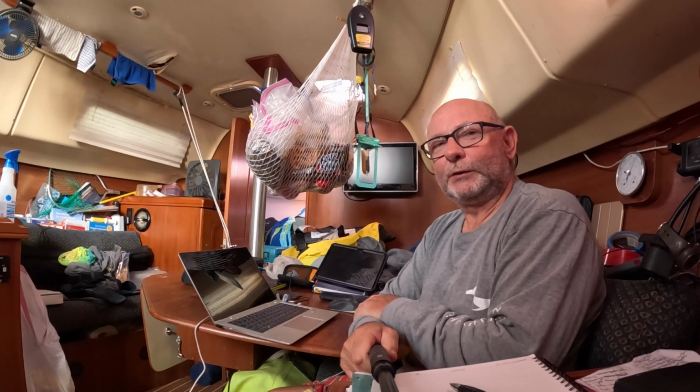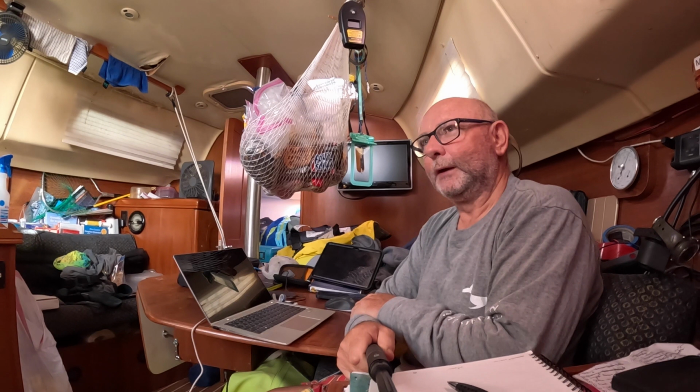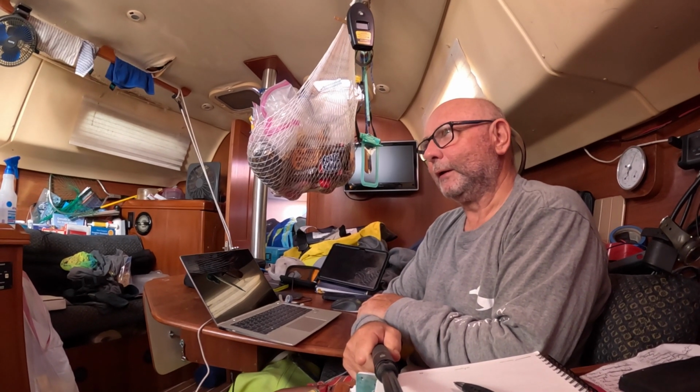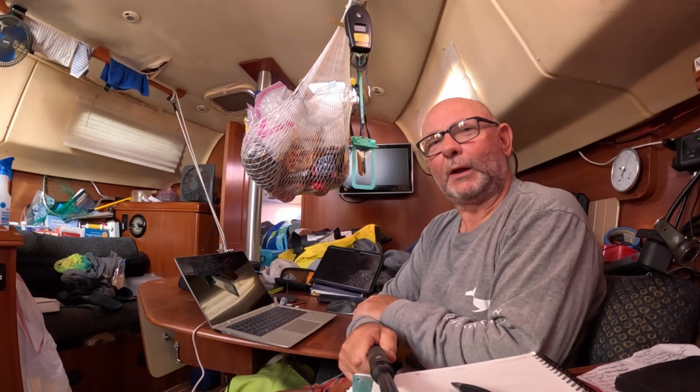So just another limitation of living on a little boat that's really supposed to be a weekend cruiser and not a cruising liveaboard, but I'm making it work.